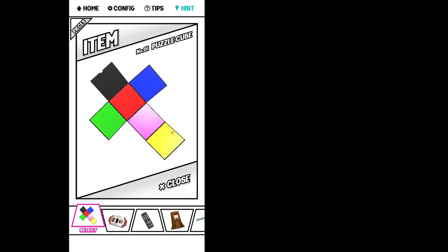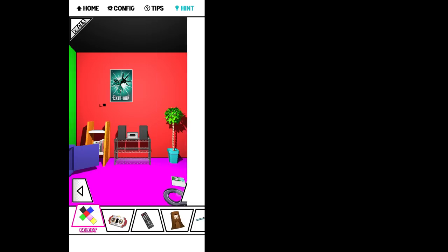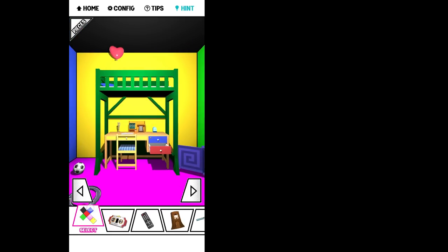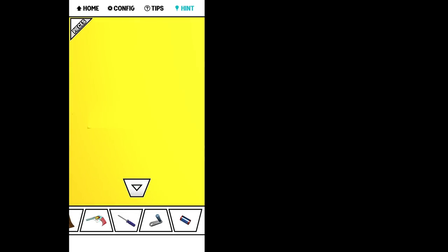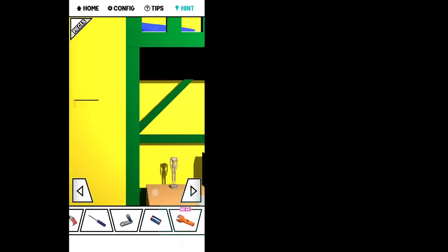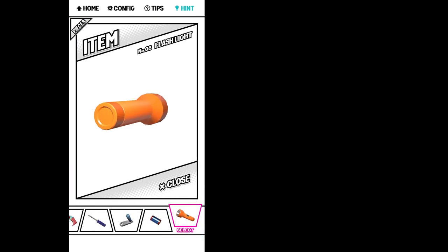What is... There's an X on the yellow block? Wait, this is a representation of the room we've been in this whole time? Ah! My gosh. Okay. Yeah, let's just tap on a random... There's a flashlight. You better fit. Where's even the battery thing for it?